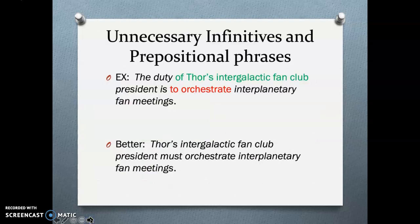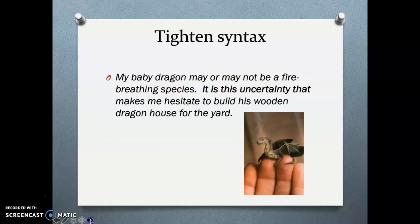We also sometimes use unnecessary infinitives and prepositional phrases. We've already talked about prepositional phrases a little bit in class. But if you talk about how many prepositional phrases are in a sentence, the duty of Thor's Intergalactic Fan Club president is to orchestrate interplanetary fan meetings. That's a mouthful, isn't it? Thor's Intergalactic Fan Club president must orchestrate. That is a much tighter sentence. And what you have is, instead of focusing on the duty, you have the focus on Thor, who is doing the action. And that is always preferable to a clear and precise sentence.